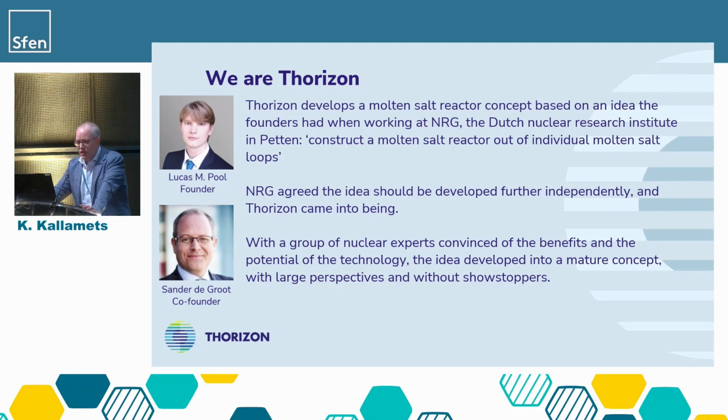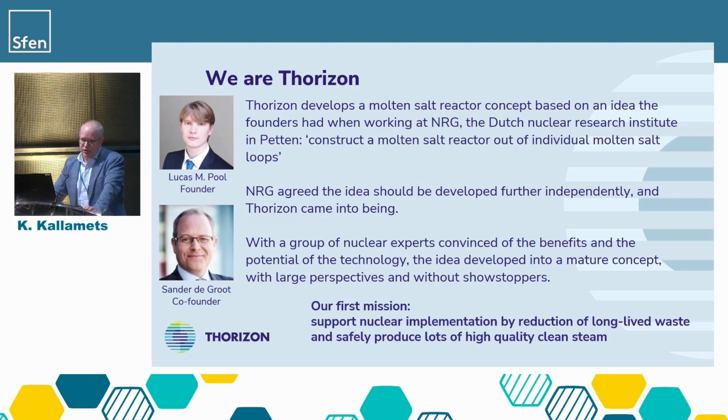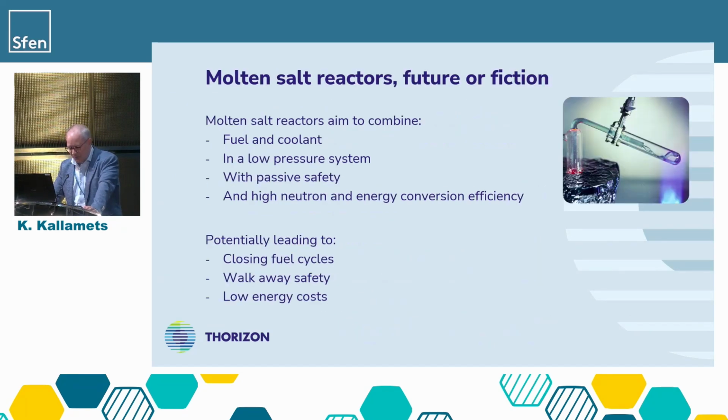Molten salt reactors have many possibilities and can develop in all kinds of directions, but we developed our first mission, and that is to support nuclear implementation, to reduce long-lived waste and safely produce lots of high-quality clean steam. And steam energy of course, but I will explain later.